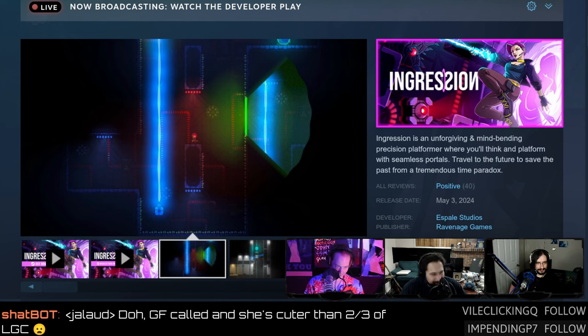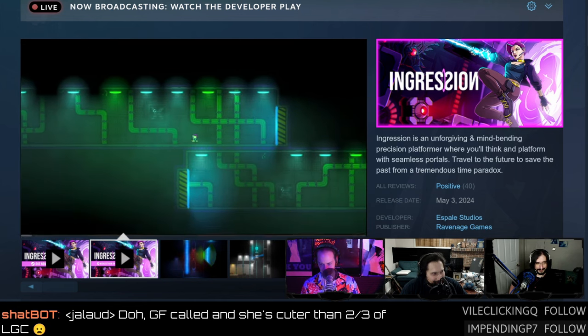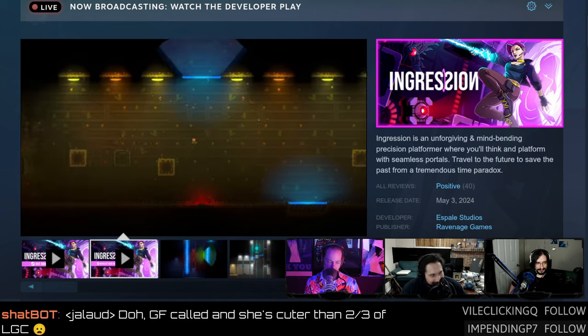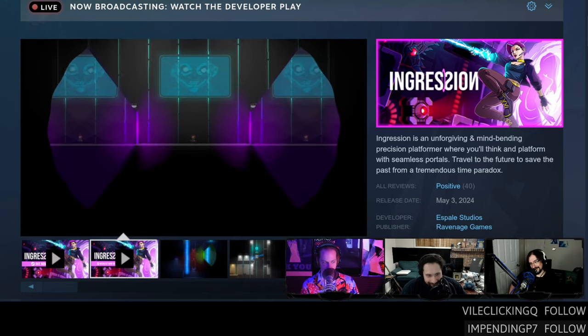Oh, you got to run it on GNOME or you're going to die. How about, I just realized that there's a portal in the logo between the two. So maybe that was intentional. Mayhaps. Unforgiving and mind-bending precision platformer. Everything Pedro hates in a game. But I, on the other hand, love me some precision platforming.